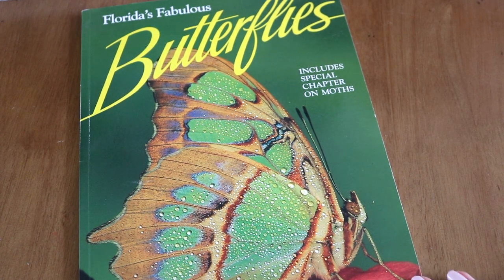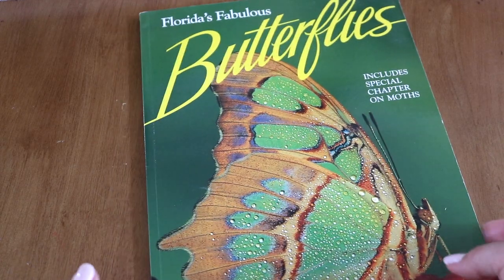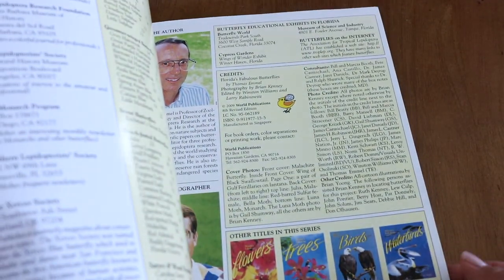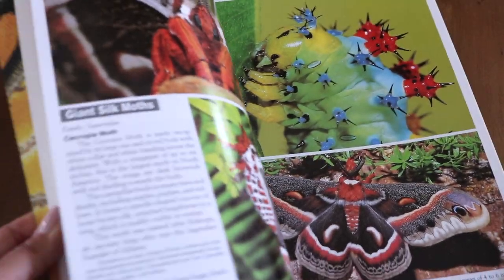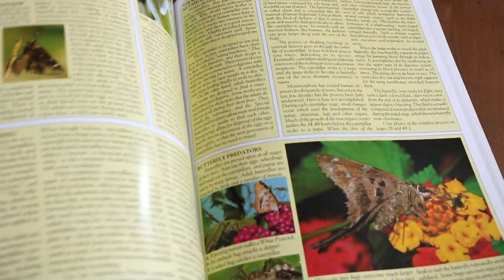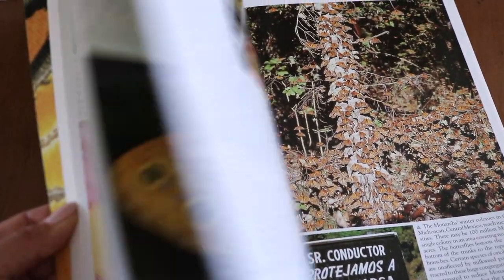I always recommend field guides or reference books specific to your region or even better to the state you reside in. We were super lucky to find this Florida Fabulous Butterflies resource, which also features moths, at a thrift store for a few cents. We're all just captivated by these stunning photographs, and it's just important to have that relation between the books that you're studying and the environment around you.